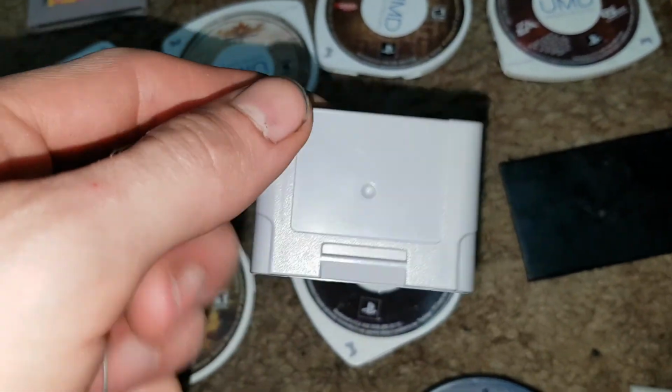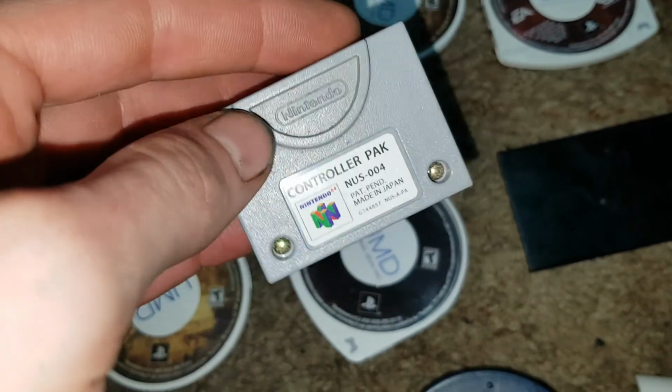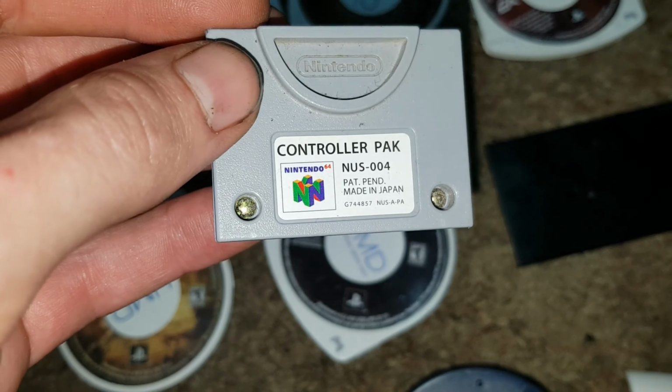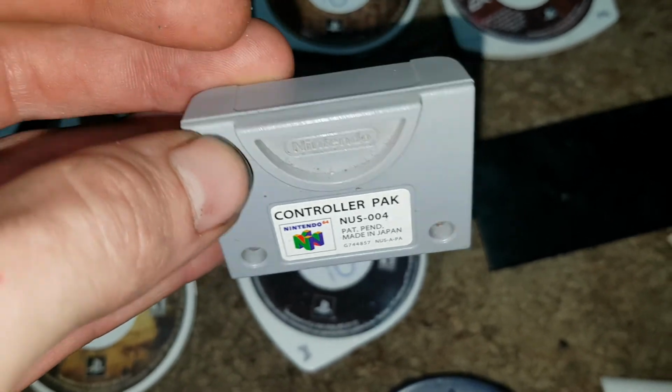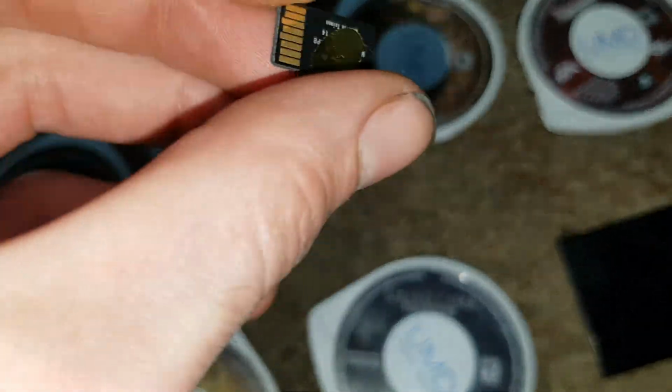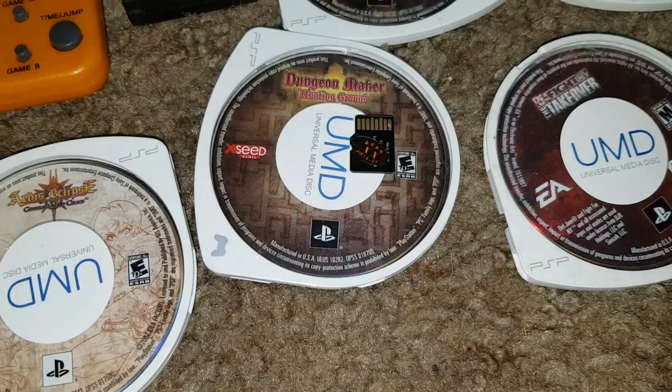And then a Nintendo 64 expansion controller pack, NUS-004, patent pending, original actual Nintendo 64 memory pack. And then what is this? 2 gigabytes, so you can barely see it. Micro SD 2 gigabytes memory stick. That's barely bigger than the UMD on the actual PSP game, so it's really small.